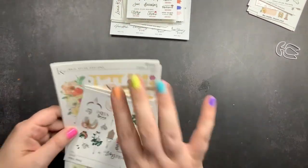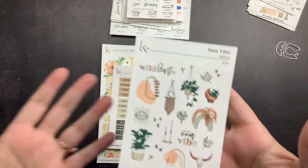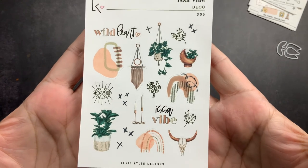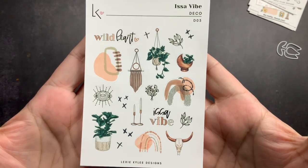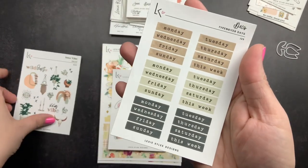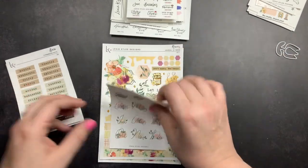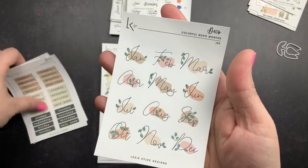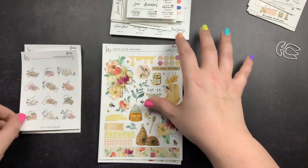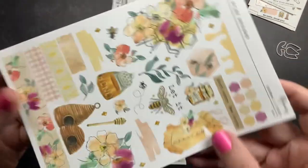And then this is my journaling oops bag. I've actually never bought any deco from her, so this will be new, so I'm kind of excited about this. So I have this deco sheet that's Wild at Heart. It's the Issa Vibe deco. And then typewriter days, and those actually kind of go together. And then colorful boho months, those actually go together as well. So it'd be kind of like a little set. And then this is the honey journal deco sheet.